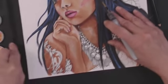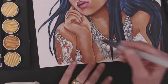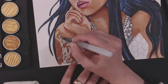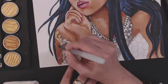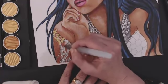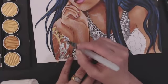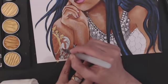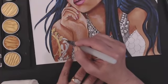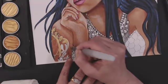Okay, so I'm going to use the Arabian Gold because it's brighter. And I'm going to go ahead and just put a coat over all the areas that I'm going to want metal. And I have not tried to pencil over this, but I'm sure it's not going to go well. So I'll probably have to put maybe this gold and then shade it with the darker gold. I'm not sure yet. But it's so shiny, I want to use it. I'm gonna put this gold on here no matter what happens.